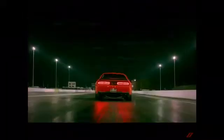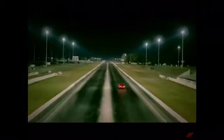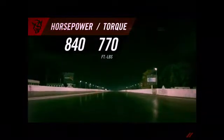First gear, second gear, 0 to 30 in 1 second. Third gear, you're now at 60 miles an hour in 2.3 seconds. Fourth gear, 5.1 seconds, you're doing 100 miles an hour. Now things are starting to settle in. You're really getting into this time warp and things are happening so fast. You're getting close to the end of the track. You're now doing 140 miles an hour as you cross the finish line in 9.65 seconds. You have just driven this production car faster than any production car has ever finished the quarter mile. So fast, in fact, that after the NHRA certified that time, they banned it from competition. And it took 840 horsepower and 770 pound-feet of torque to do that.